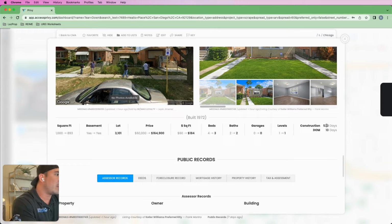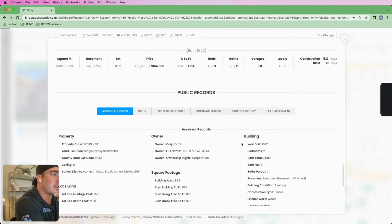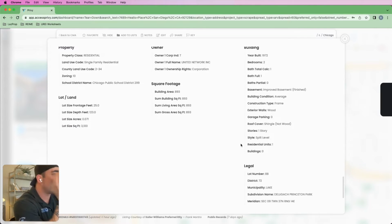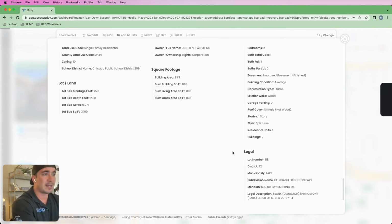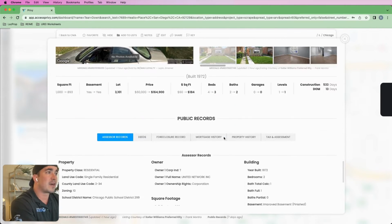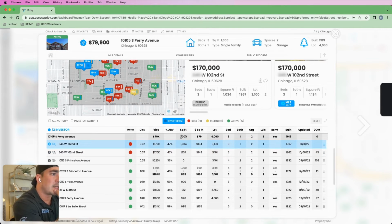Now, construction. This is the hold time. 533 days. That's a long, long time. Either inexperienced or just one guy, two guys, not like a company who's going to flip it in 90 days. So that's fine. Look at the other one here. It was low. So that one sold for 170. All right. It's 1,000 square feet.